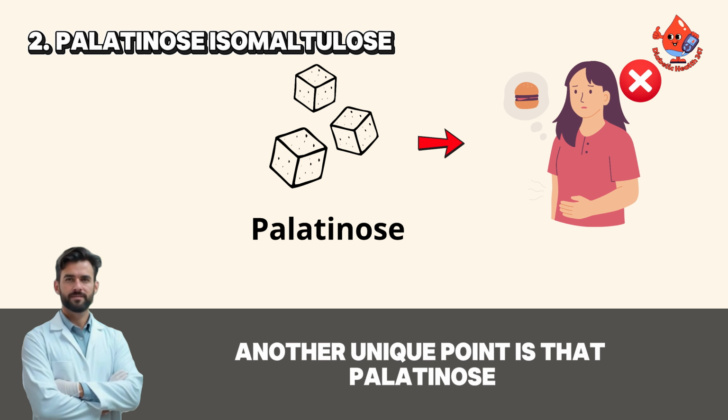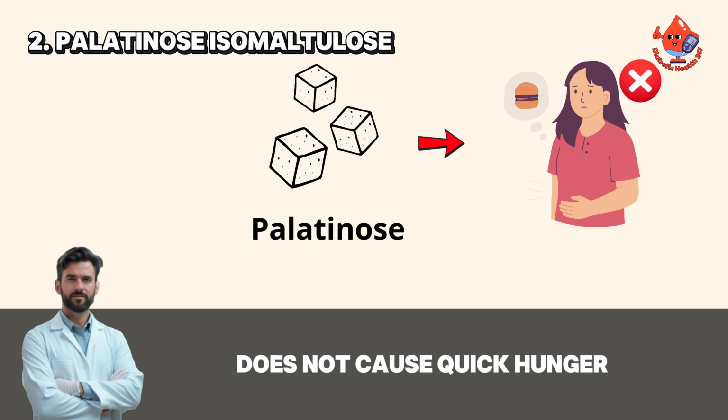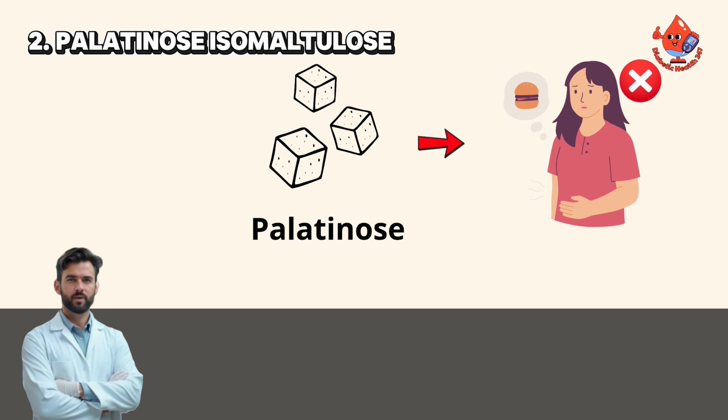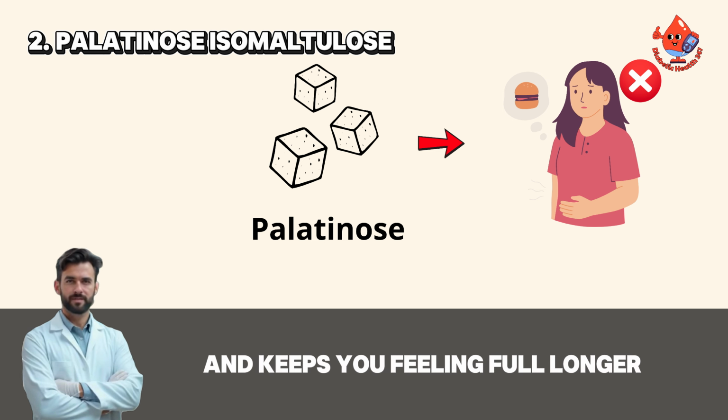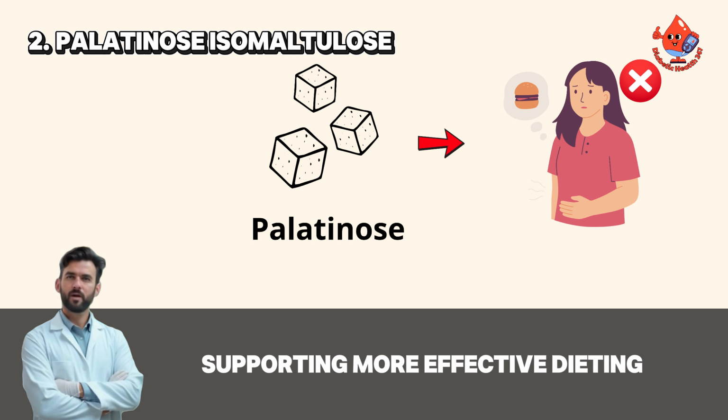Another unique point is that palatinose does not cause quick hunger like fast-absorbing sugars. This matters for those trying to lose weight or manage energy, as it reduces cravings and keeps you feeling full longer, supporting more effective dieting.